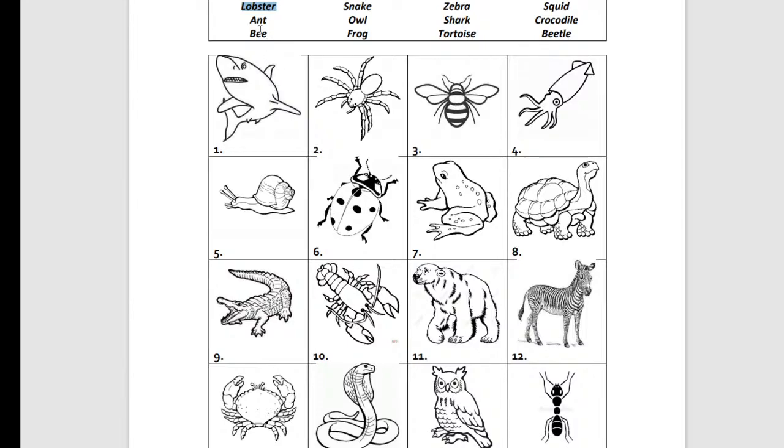And the number for the snail. Does anybody know the number for the snail? Alicia says number 5. Hernan says number 5. You're right. This is a snail. A not very fast animal. Very good, very good.